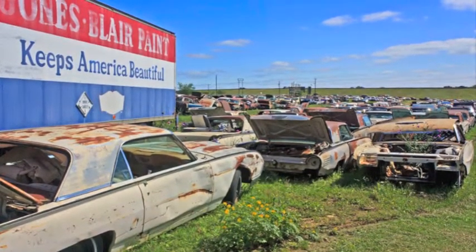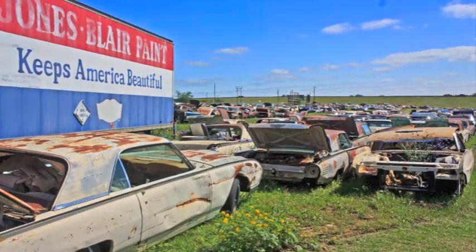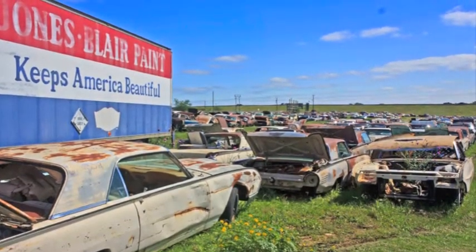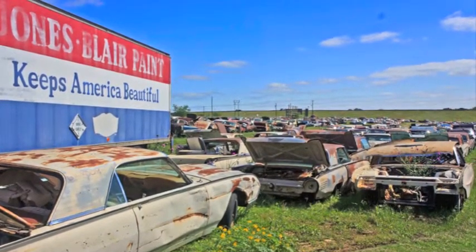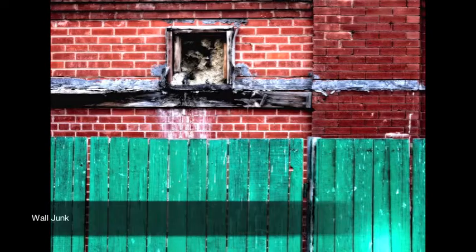There's one glaring technical glitch to this image to me that probably lowered it a position or two in the rankings for me, and that is the uncorrected sensor dust in the top right corner. This is a pretty nice image. I gave it 10 points, and it's very well printed. I think the glossy paper, the bright sunny day, I think it all works pretty well.